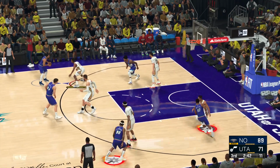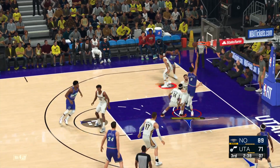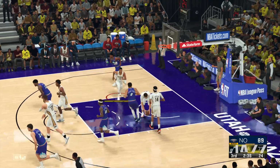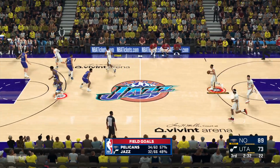Pass to Horton Tucker. Uses the glass to finish the layup. Give him 8 points now. Hey, they're just getting pushed around inside.